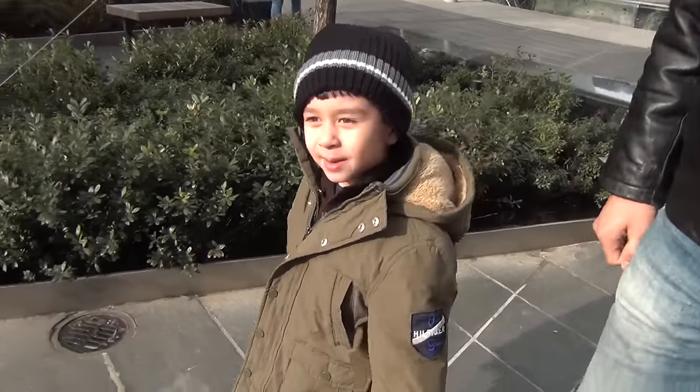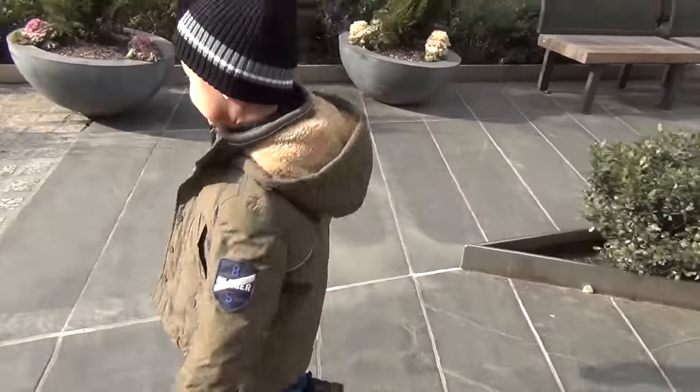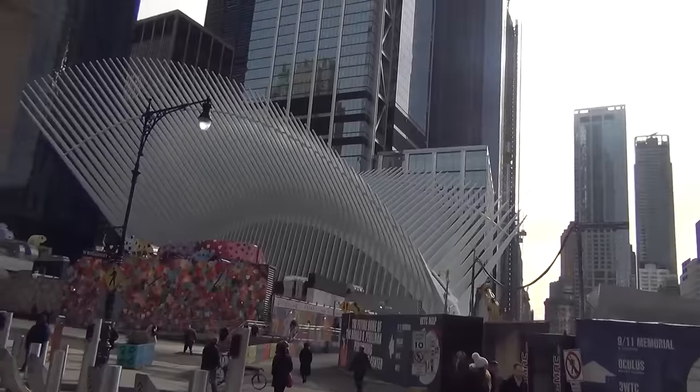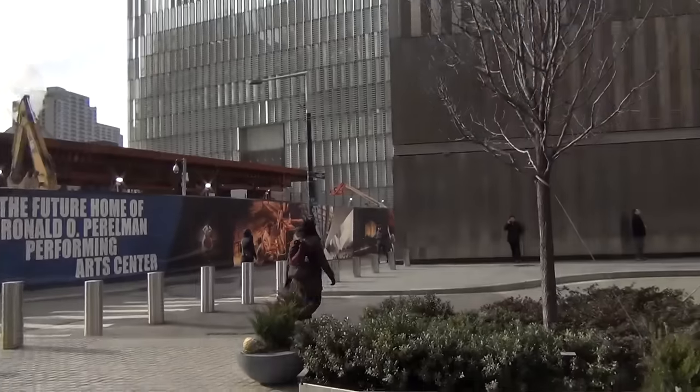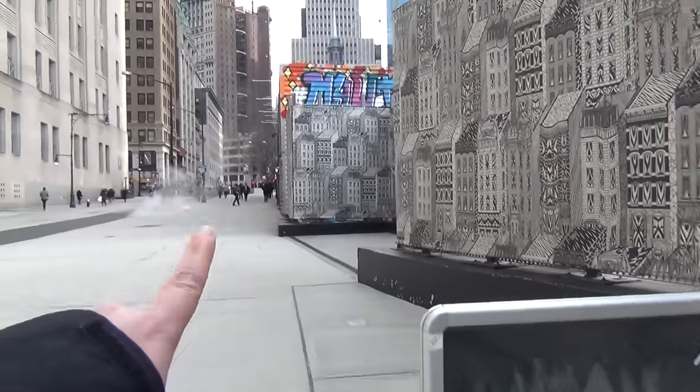Let's go. Look how he's walking. Today we are going to ride the PATH from World Trade Center to New Jersey. PATH is that way.